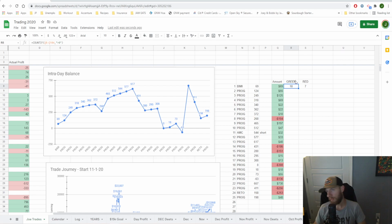Today was 18 green trades, 7 red. I had 25 trades in total. And as you can see, I kind of had this performance again where it was similar to yesterday, where I started strong, had a great move from 69 bucks all the way up to 617 bucks. That was earlier in the day. So I could have left it right there, walked away, and been happy with that.